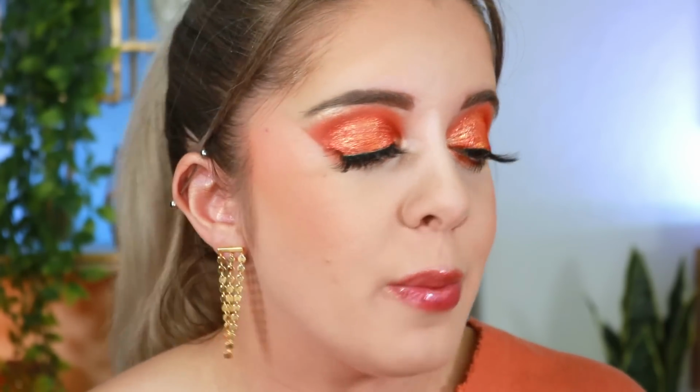Now I definitely want to say these are super pigmented, so a little does go a long way, but oh my gosh, it is beautiful. I think these are going to last you for quite some time. I'm using this as a blush and an eyeshadow palette, but because of how pigmented these are, a little does go a long way. So I'm just going to quickly throw on some highlighter. I am absolutely loving how this looks.